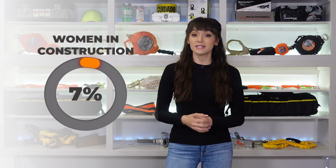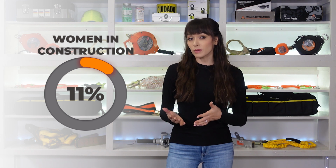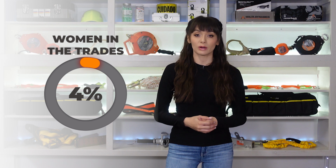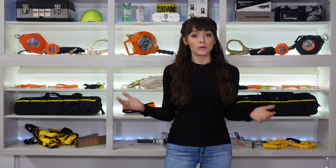According to the U.S. Bureau of Labor Statistics, women are now 10.9% of the construction workforce. And if we look at women in the trades, the number's even lower. 3.9% are women. So for those of us few girls out in the field, it comes as no surprise that most PPE is built for men's bodies rather than women's. And fall protection harnesses are no different.